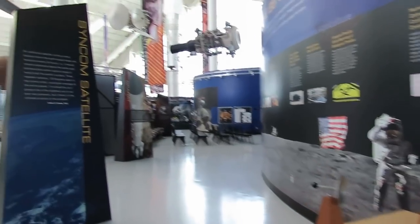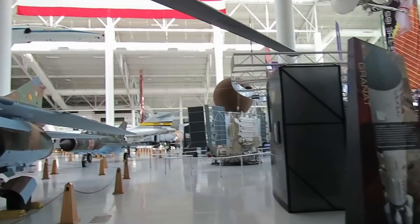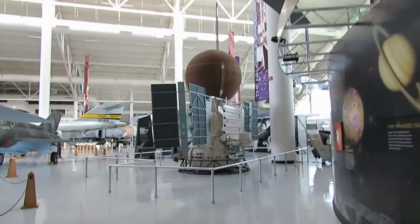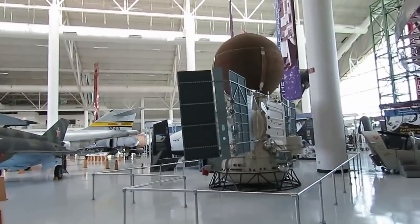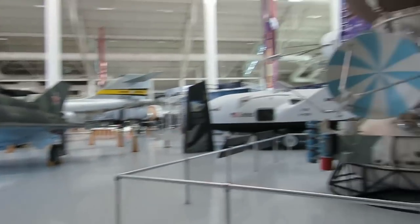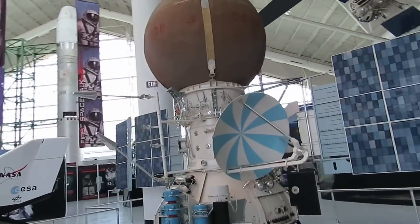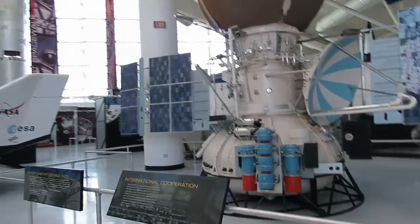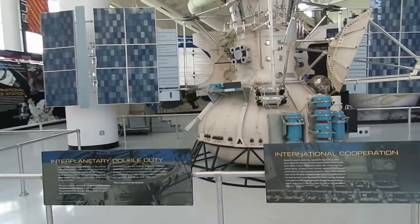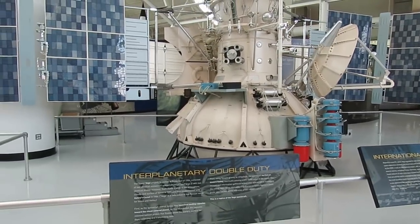It's a good thing, because there's just a few minutes left. Let's check this one out here. I think I missed this. Soviet craft. This is a replica of the Vega spacecraft.